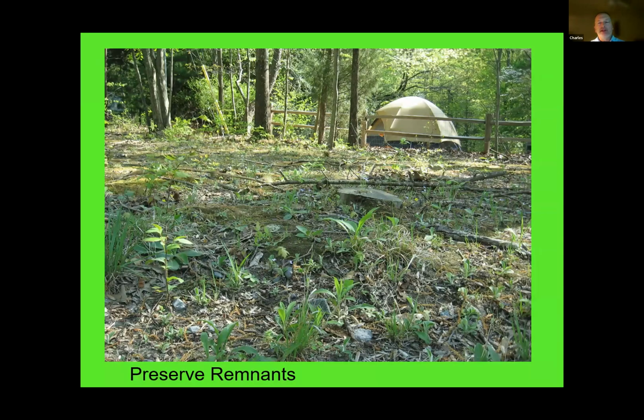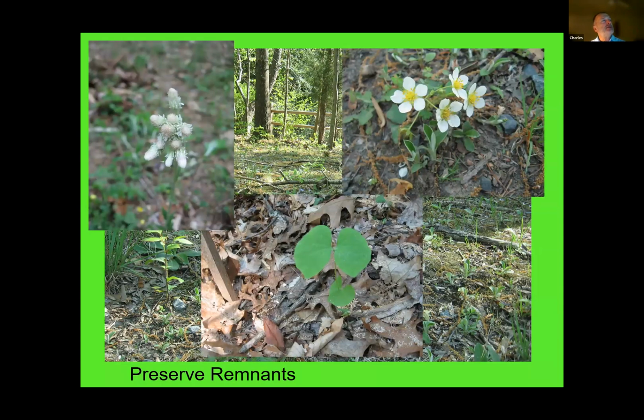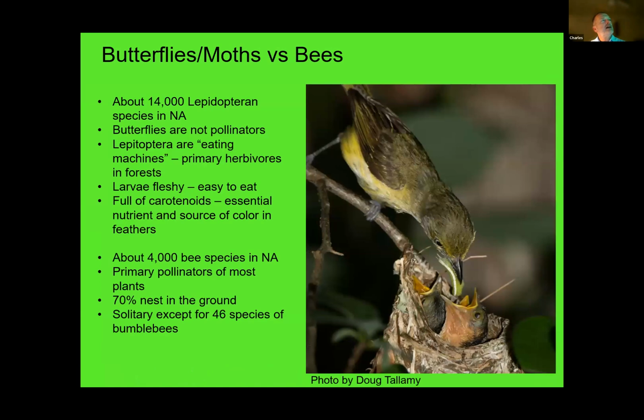And this is a remnant in a property. This is a house I lived in for 14 years in Prince William. And this was just a little area where some trees had been removed, but the soils had not been disturbed. You had native strawberry, and you had pussytoes, and you had, in this case, twinleaf actually popped up, which is not common in Prince William County.